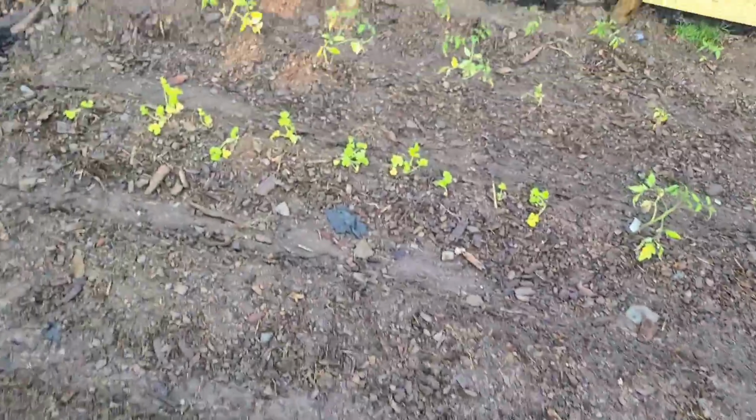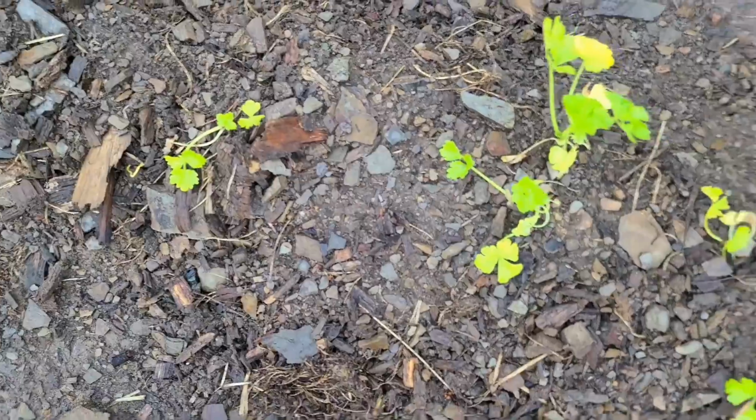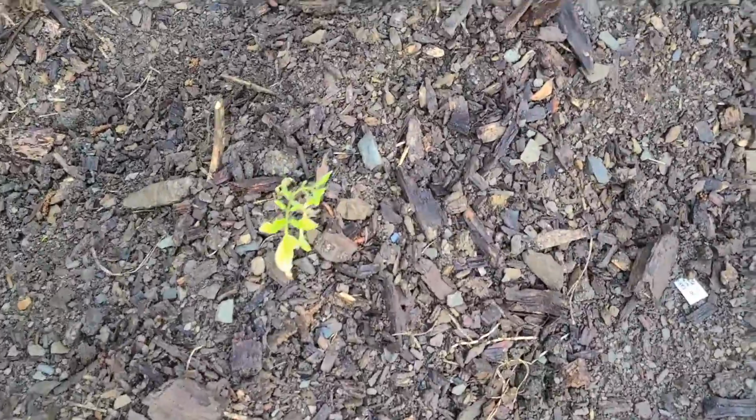Also down here I'll show you, we have some celery. All of this we started ourselves too, which I'm pretty proud of because celery is tough. And then not all of these tomatoes, but these little guys we started ourselves too.